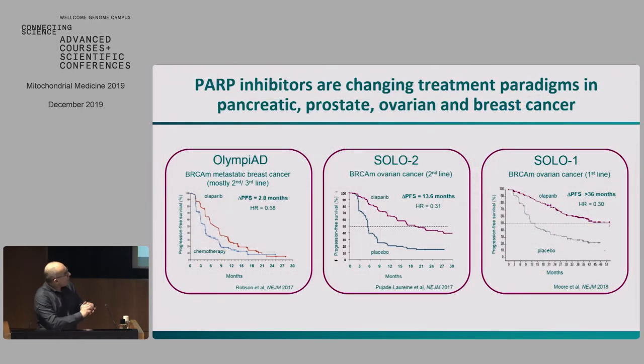So what we're learning now as well is that although olaparib, and I guess most other cancer medicines, tend to make it or not based on being taken into patients that are resistant to existing therapies, so basically end-stage patients often. What we're now learning is that the earlier we're using PARP inhibitors, such as olaparib, the greater the effect is.